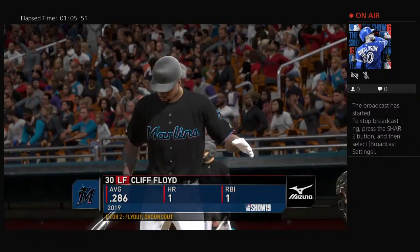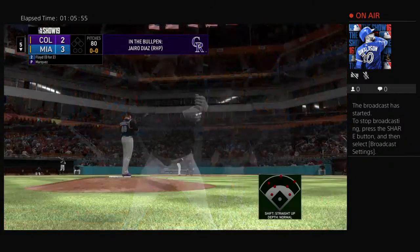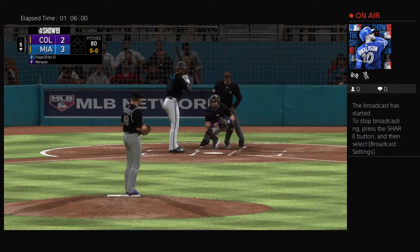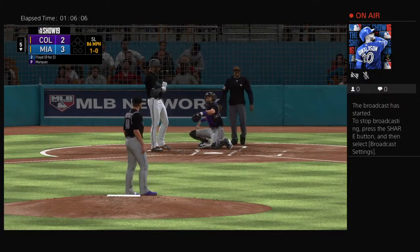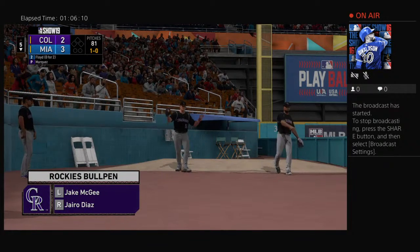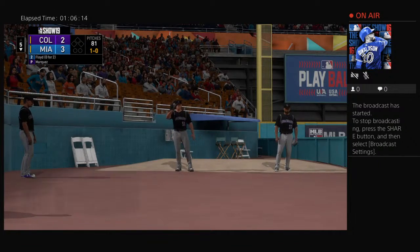Now at the plate, Cliff Floyd. No hits in 2 trips to the plate for him in the ball game. Fielder, Cliff Floyd. First pitch of the at-bat on its way. There's a breaking ball, but it's laid off and doesn't find the zone. And that Colorado bullpen comes to life now with a lefty and a right-hander up to throw.